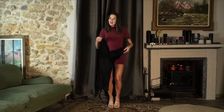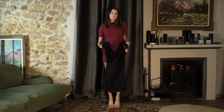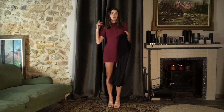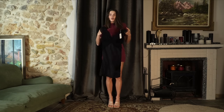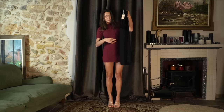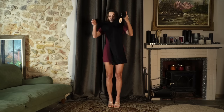Okay guys, and another very, very nice sleepwear dress. I received a lot of messages and very nice comments on my last Nuditta try-on haul video, and the most favorite piece was a similar sleepwear dress, just a little bit different style in the front, but this one is also very cool and I just want to try it.